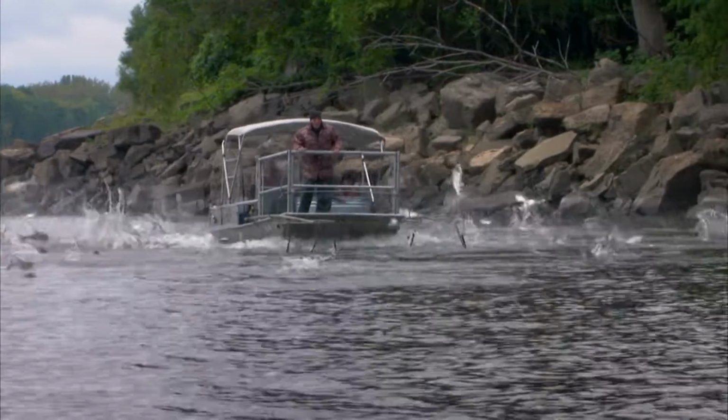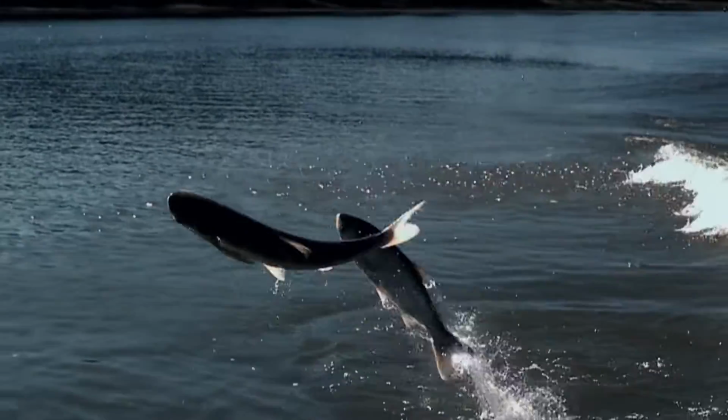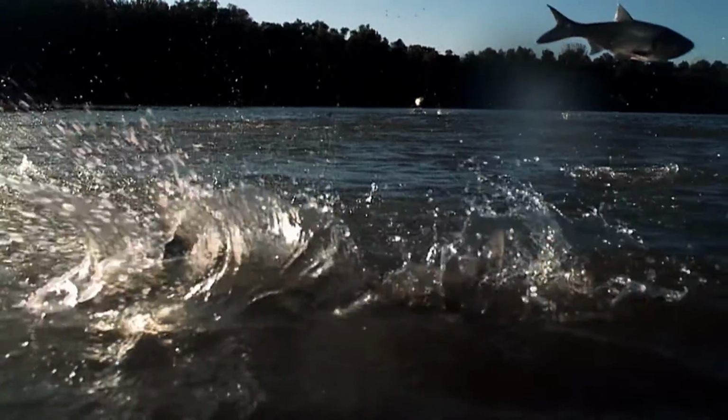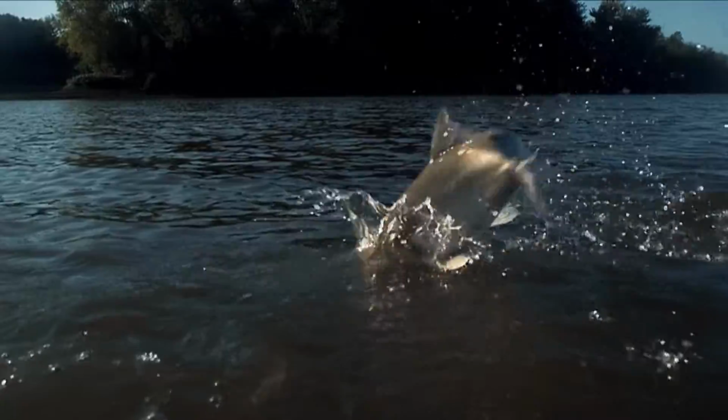There's up to 13 tons of these fish for every mile in the river. And that's hundreds of miles. They go all the way down to the mouth of the Mississippi. Just 10 years ago, the carp were virtually unknown here. Now, they've all but taken over.